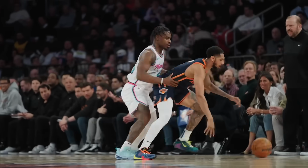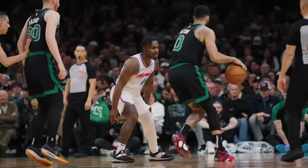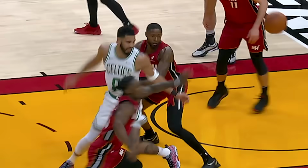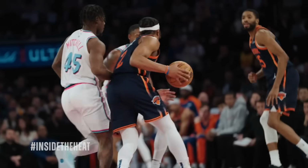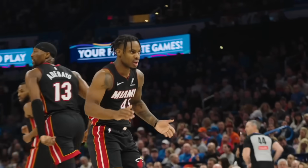But overall, I hope we've made it clear why they call him Off Night, because when you study the details, you start to understand why so many scorers have their worst games against him. Davion Mitchell is clearly one of the best on-ball defenders in the league.